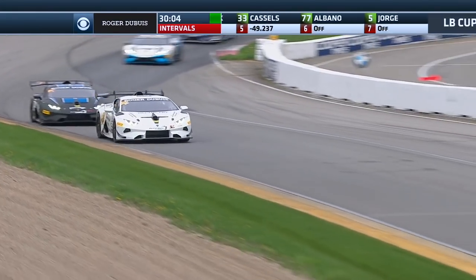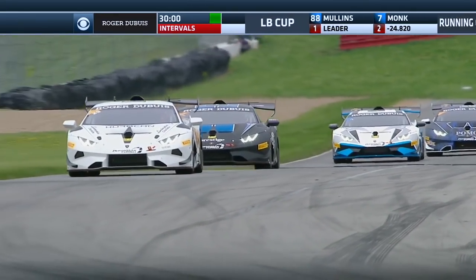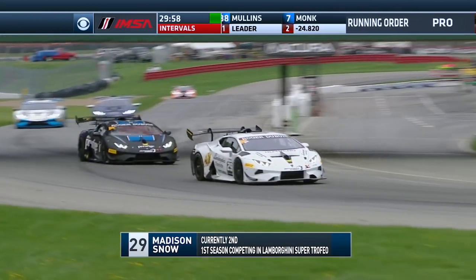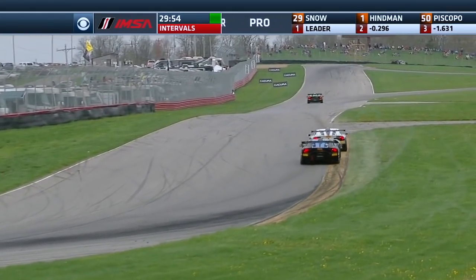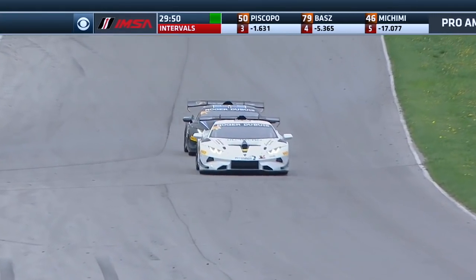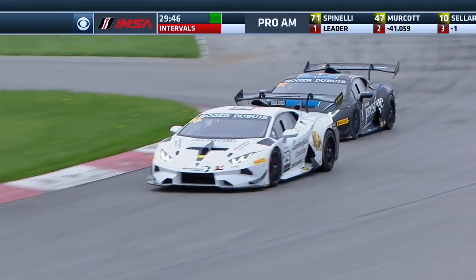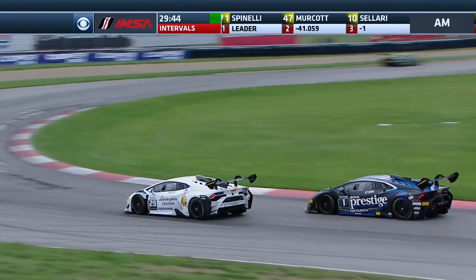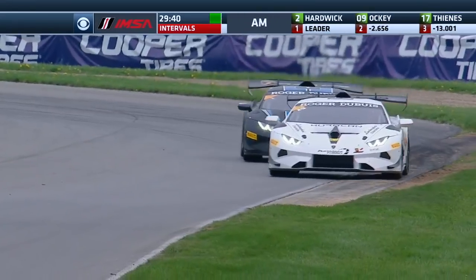Brian Sellers, what's going through your mind? You're in Madison Snow's position. You probably know the guy behind you, Trent Hinman, is a little bit faster. What's going through your mind? At this stage, all you're trying to do is manage expectations. And what I mean by that is you're not trying to overdrive your race car. Madison is smart enough at this stage in his career and won enough races to understand that he can't over push in the areas he's weak to try and make up for it. It's just not going to happen.